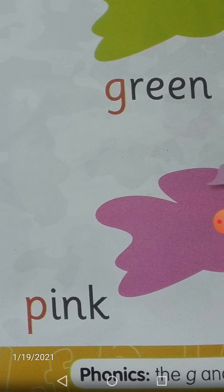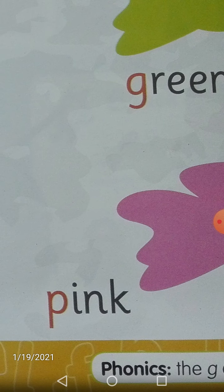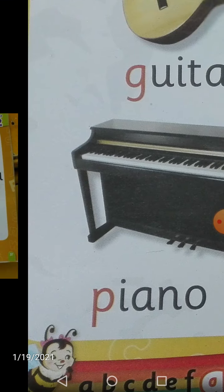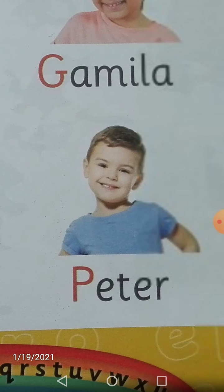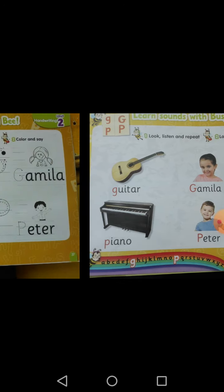The last one is, what color is it? Pink. P, p, pink. Again. Piano. Peter. Pink. Okay. Let's see next picture.